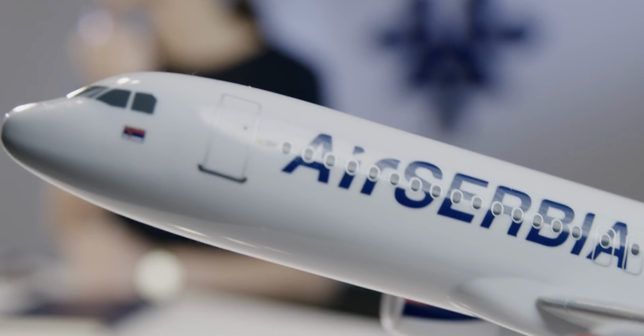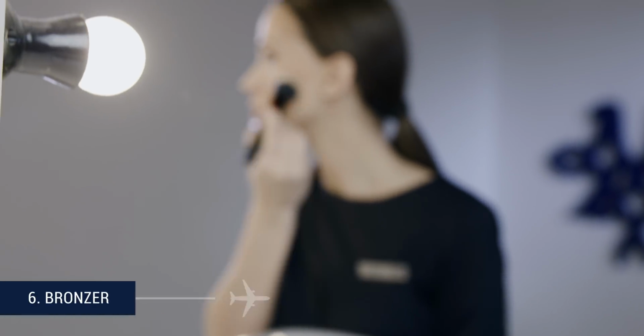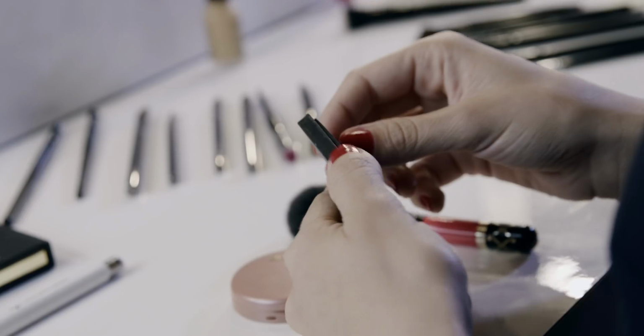The next step is to add bronzer onto your cheeks. The shade that is permitted is bronze and pink brown. This is how you apply it until you land that perfect look.